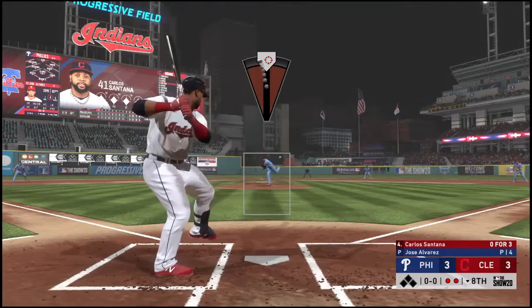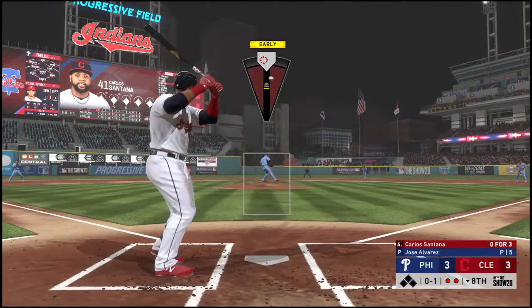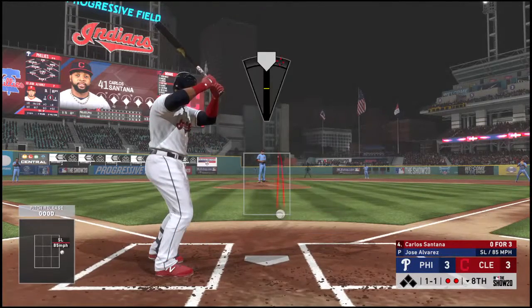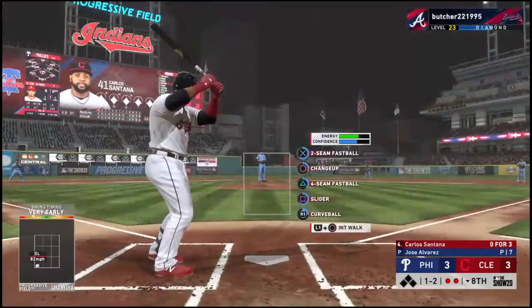And set to go is the veteran first baseman, Carlos Santana. Strike one to start the at-bat. On its way, the 0-1 pitch. Well, that backdoor breaking ball just missed right there. It's a very effective pitch. If you can hit the outside corner of that pitch, it's unhittable.